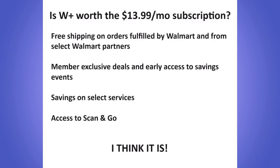Now to me, I do believe that Walmart Plus is worth the $13 a month that I pay for it. It is definitely worth it. Because you see, I've saved about $1,000 in 3 months. A lot of that was Christmas shopping on Black Friday deals. Walmart Plus members may get to see special sales that no one else sees. And it's completely and totally wonderful. I enjoy it. I think it's worth it.